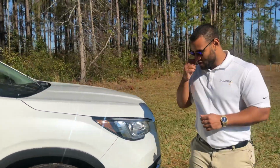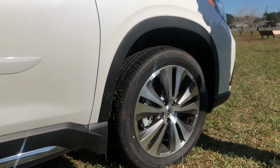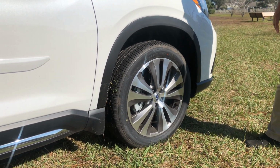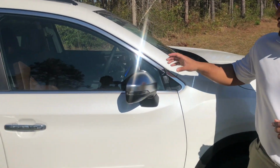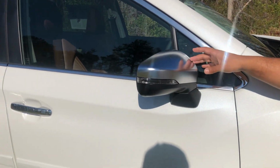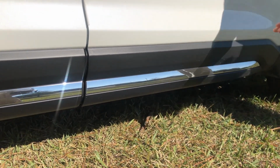Coming right along, Ascent Touring and Limited as well do have 20-inch wheels. Very good finish there with the gray on the finish of the wheel. And then we also have chrome fixture on the exterior mirrors, chrome fixture on the door handles, and chrome fixture along the bottom of the side of the car.